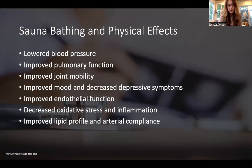Other physical effects we talked about, besides lowering blood pressure: pulmonary function has been shown to be improved, so it's helpful in bronchitis and asthma. Joint mobility gets better. It's been helpful in rheumatoid arthritis. This also has significantly improved mood and depressive symptoms. Your endothelial function, so the function of the lining of the blood vessels, improves. We talked about oxidative stress, and then also improved lipid profile and arterial compliance, which we mentioned in the previous slide.